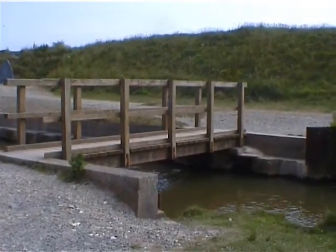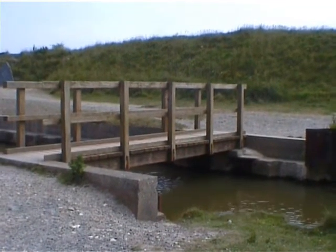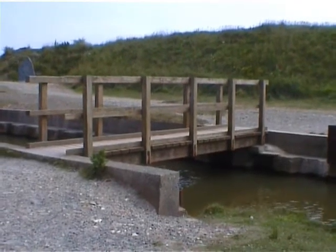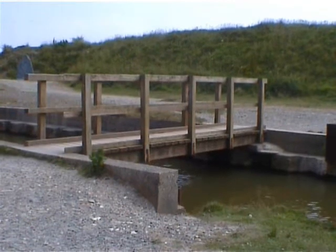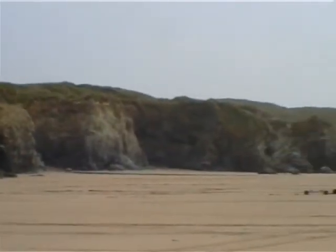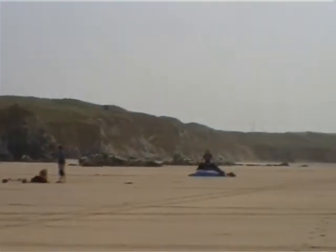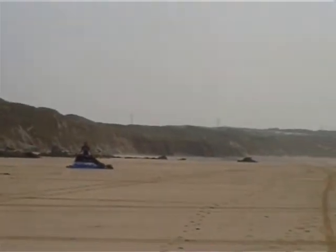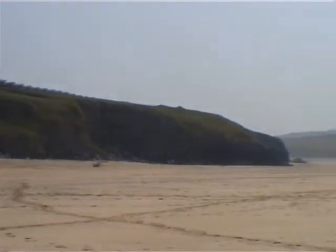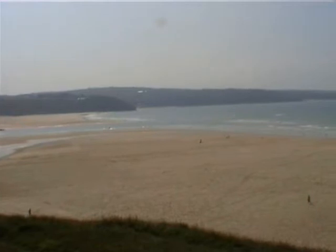The bridge across the Red River. The river is not red anymore. I think it used to be red because there's an iron ore works, or there was, in the area, and the river used to be red, but now it's not. And that's where the Hayle River meets the sea.